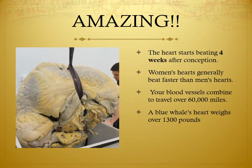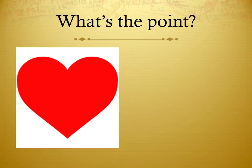Women's hearts generally beat faster than men's hearts, and your blood vessels, when all put together, would go over 60,000 miles. A blue whale's heart weighs over 1,300 pounds. Now, the picture here I don't think is a blue whale's heart, but it is a whale's heart, and that is way, way, way bigger than any of you will ever be.